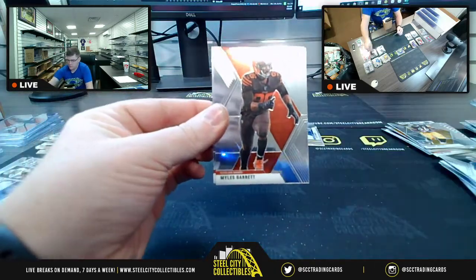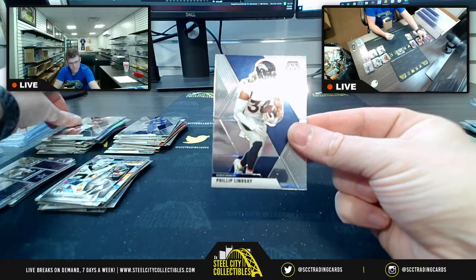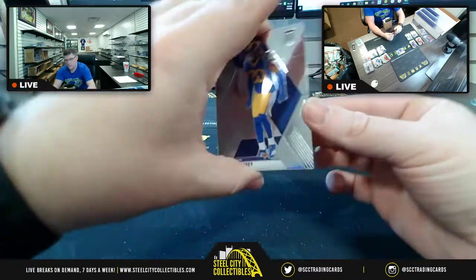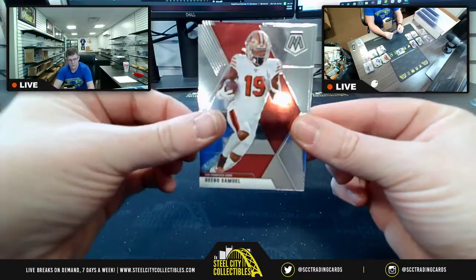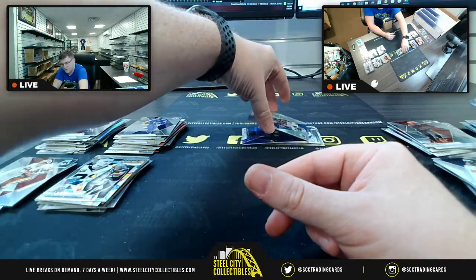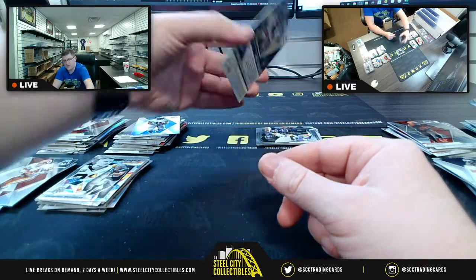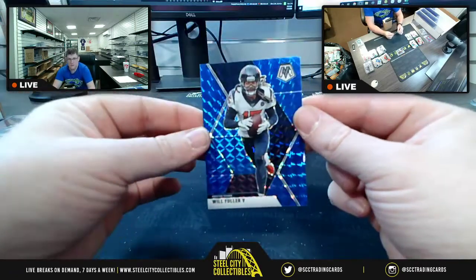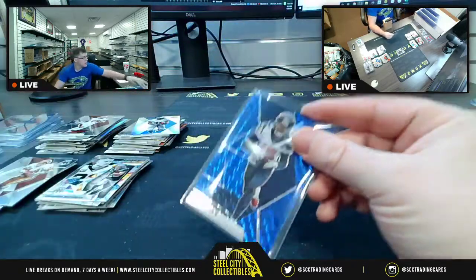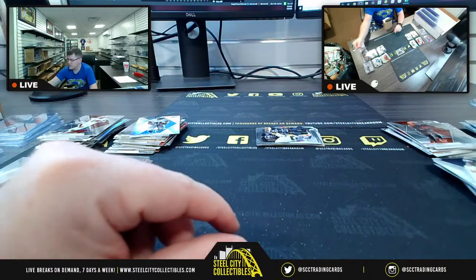Gardner Minshew, Myles Garrett, Jordan Hicks, Phillip Lindsay. All right, Jalen Ramsey, Deebo Samuel, John Riggins. We have Silver Prism here of Megatron. Blue Prism, again, these are out of 99. This is 98 of 99 for Will Fuller. So 98 and 99 here on the Blue Prism. There we go. AFC South right there.